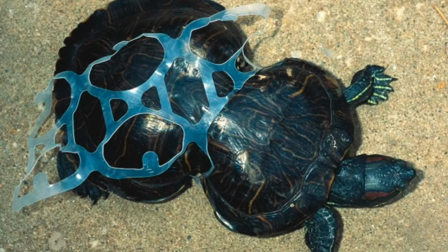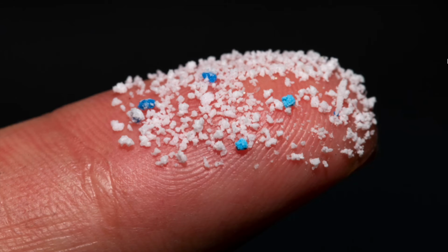Another very harmful danger of the plastic in the water is microplastics. And microplastics are minuscule pieces of broken down plastic until they become really, really small, and they're barely visible, about 5 millimeters in length, and about the size of a mustard seed, as you can see in this image in comparison to the finger. And because they are so small, you think that they barely cause any harm, but microplastics are one of the most dangerous things in ocean debris.